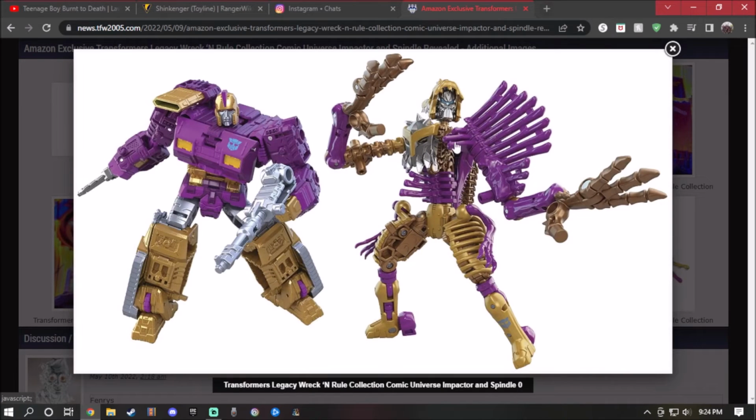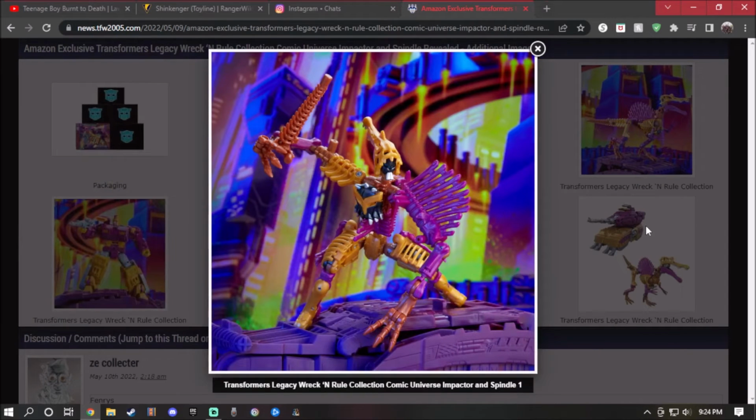Here's the CGI model of this one right here. You guys can see this head sculpt looks pretty good, and this one is also a Wrecker, so we'll have the Wrecker symbol right there. The only accessory it comes with is this tail, which is important to it, so do not lose it.